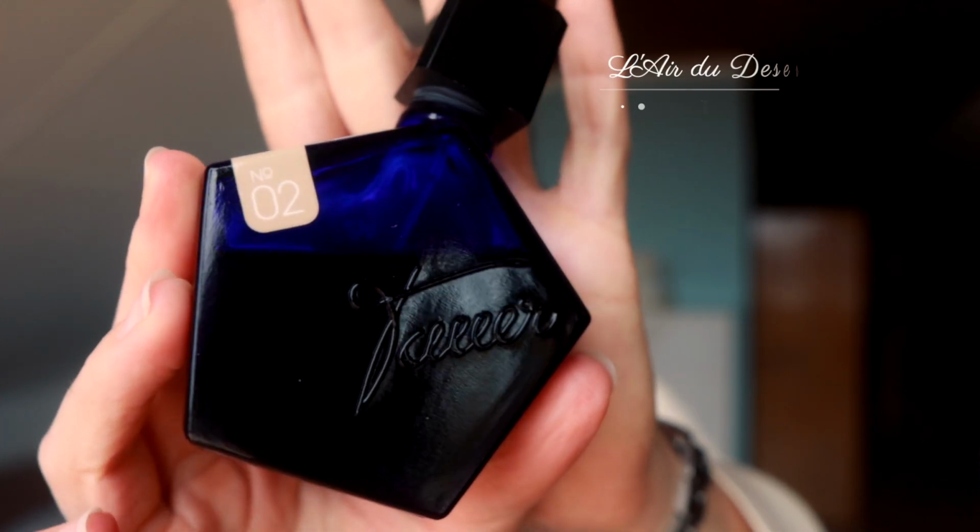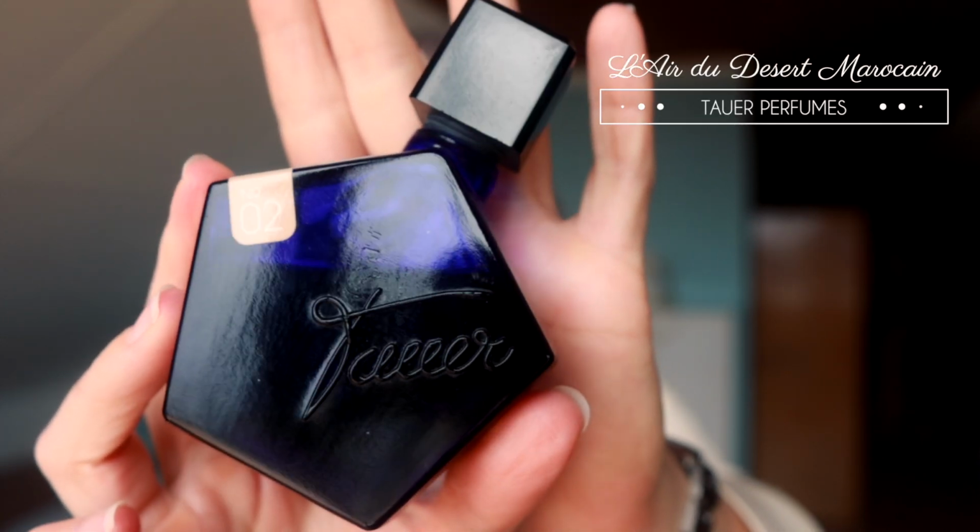And I just realized I counted wrong again. The Dusita ones were not the last ones on the list. There is still one more. I had it sitting aside because this goes into a special category, because I feel like this is possibly the most Christmassy fragrance in my perfume wardrobe that works for us here in the Southern Hemisphere. What do you think it is? This is L'Air du Désert Marocain by Andy Tauer.